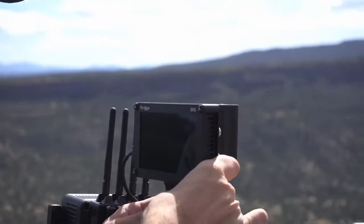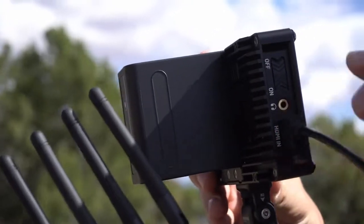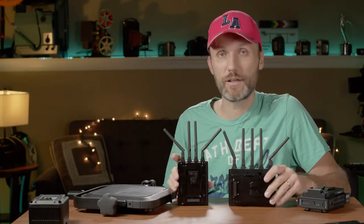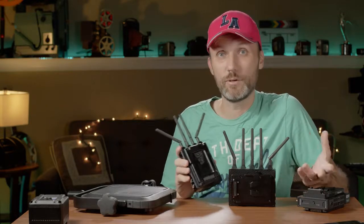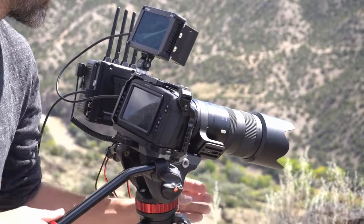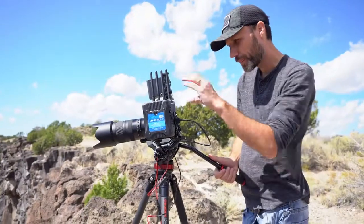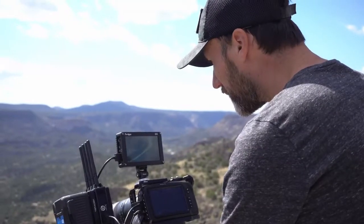Teradek actually designed a brand new chipset for the Bolt 4K that is going to make it a lot more reliable when it comes to handling signal interference, which at the end of the day simply means that it can transmit a signal that's more detailed and with a lot more accurate colors. Now, in case you guys are wondering about the limitations of this, again, it's even better, like I said, than the previous Teradek systems.